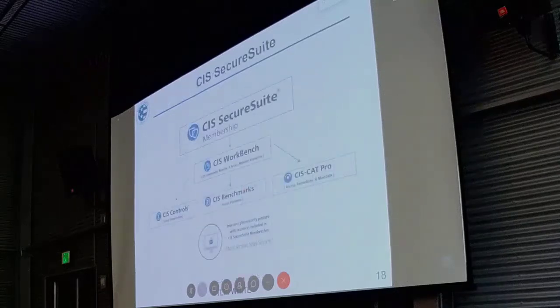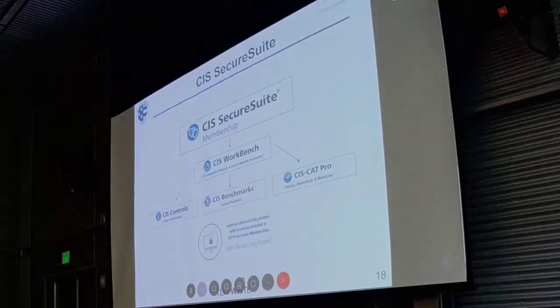All right, and one of the last things, I know I'm going over my time just a bit here, that I wanted to talk about was actually the CIS security. So remember that first slide where I began to talk about how CIS is the umbrella, one of the program areas is the MS-ISAC and the other is CIS security. Well, CIS security actually leverages the CIS benchmarks and the CIS controls.